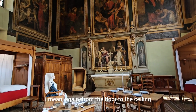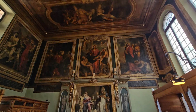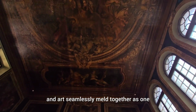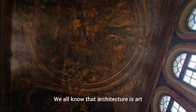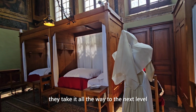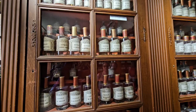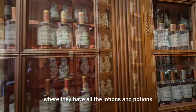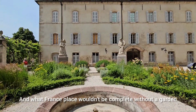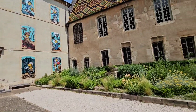Again, from the floor to the ceiling, even in a hospice, there's beauty. France is where architecture and art seamlessly meld together as one. We all know that architecture is art. However, in France, they take it all the way to the next level. This is where they cook up that good old-fashioned food, and this is the apothecary where they have all the lotions and potions. And what French place wouldn't be complete without a garden? They really do know how to make inviting living quarters.